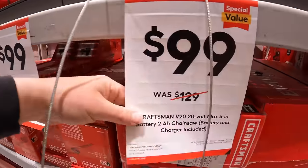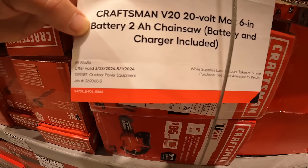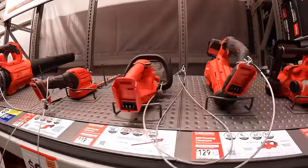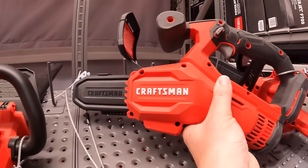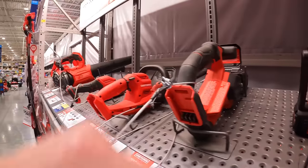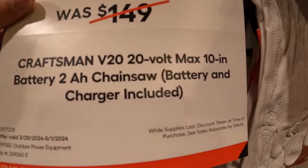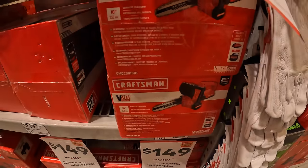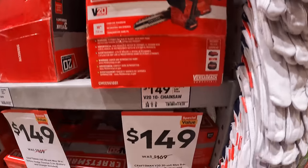Or they have for $99, was $129, their 6-inch, 2-amp hour battery chainsaw. Their 6-inch mini chainsaw is actually right here. It comes as a kit for $99. It'll be good for trimming branches and stuff. Or they have for $129, was $149, their 10-inch chainsaw with a 2-amp hour battery. Which is that one? No, that's fine. Sometimes it doesn't show what's actually there.